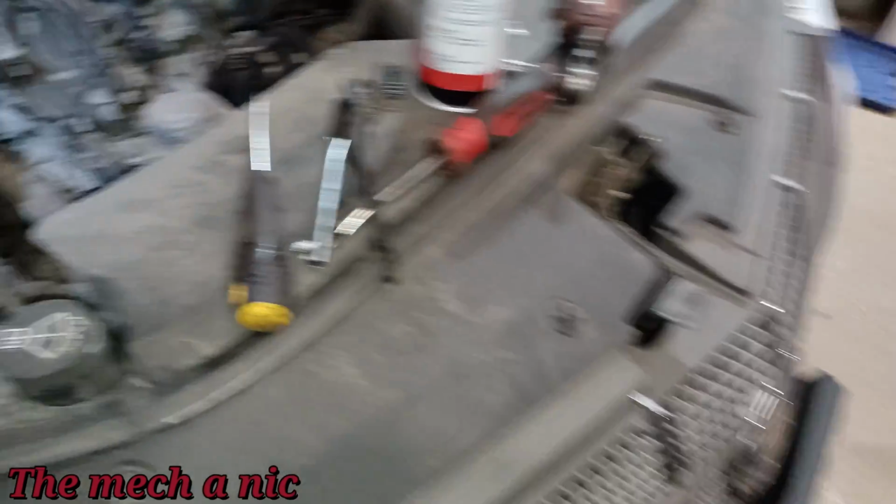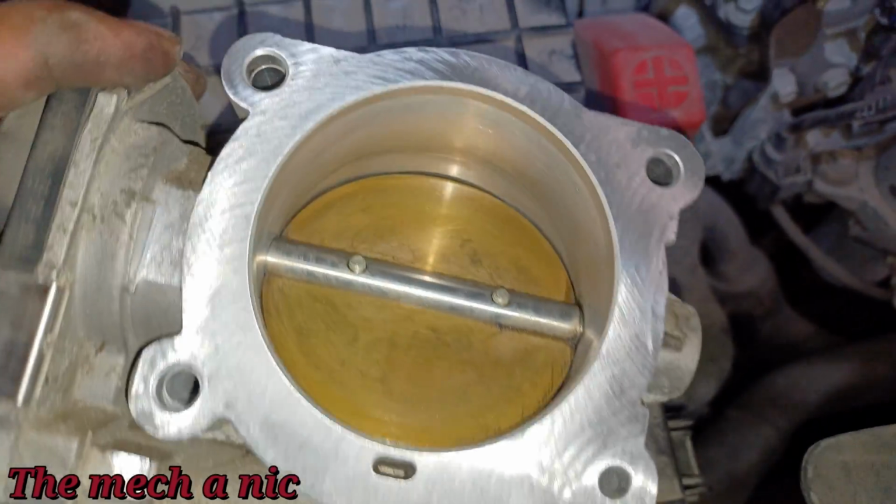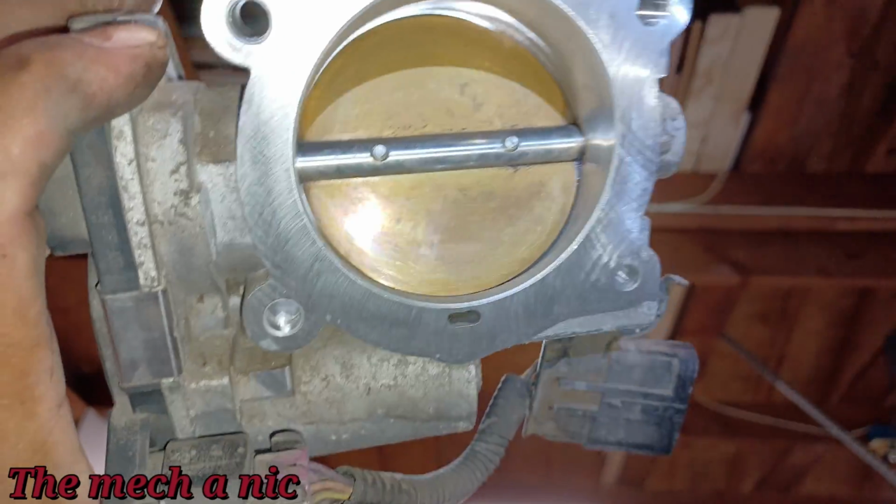All right, so I cleaned out the mass airflow sensor and the throttle body. You can see it looks way better now. And if we hold it up to the light, you can actually see light come through on both sides of the butterfly. So way better than before.